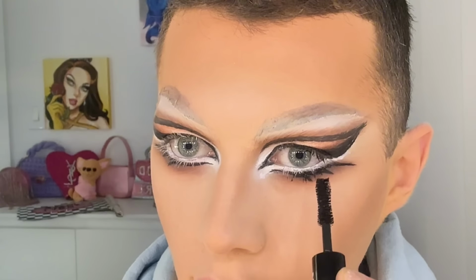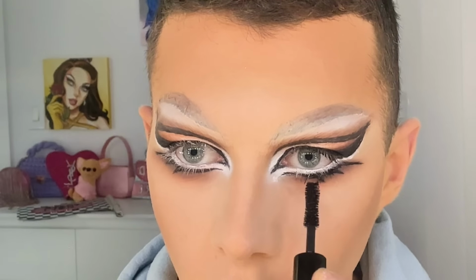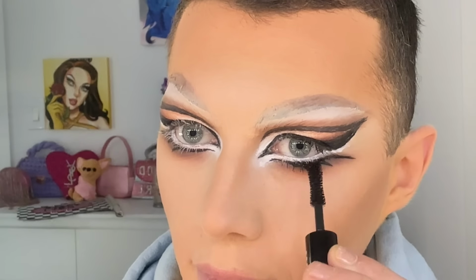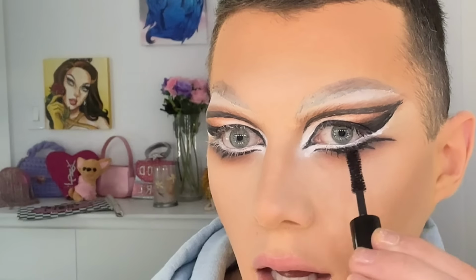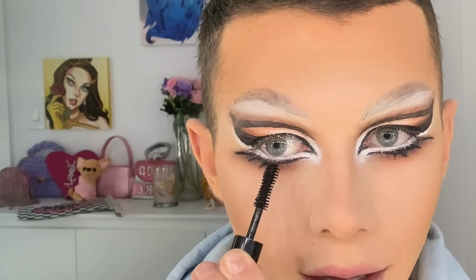I remember I didn't do this in the beginning of drag, and it always looked kind of crazy in a flash photo because the white lashes would get picked up. So what I'm doing here is I'm not applying the mascara to the white liner, just the ends of my lashes, to really give that doll-like illusion. In Sugar's world, we coat the ends of our lashes, not the top.